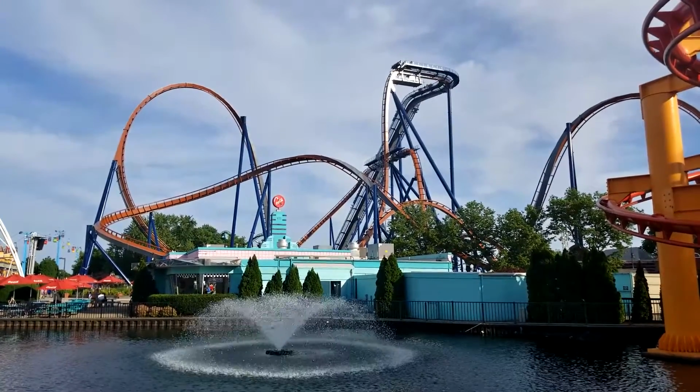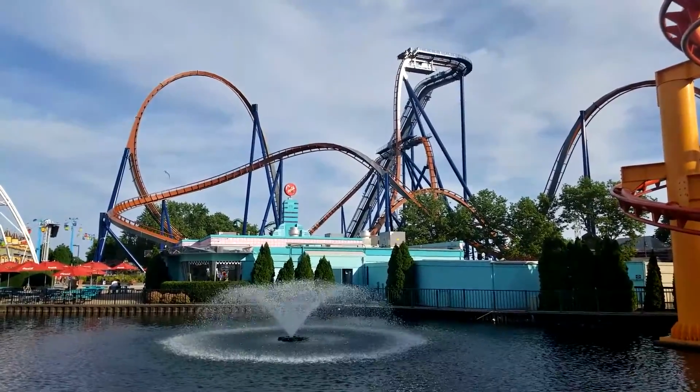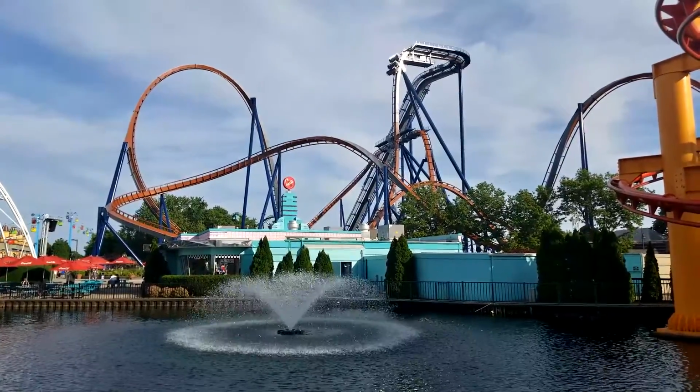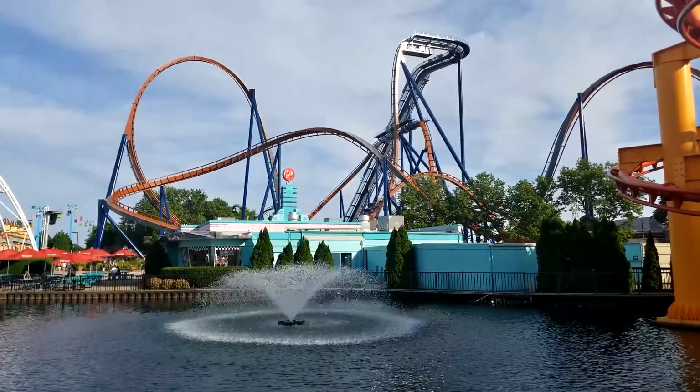Being the tallest, fastest, and longest dive coaster in the world, Valravn has a lot to prove. So how does this ride rank in my book? Well, let's dive in and find out.